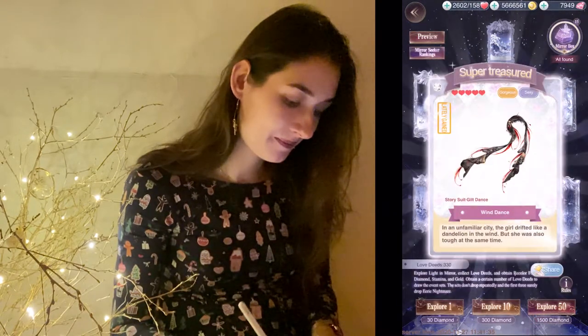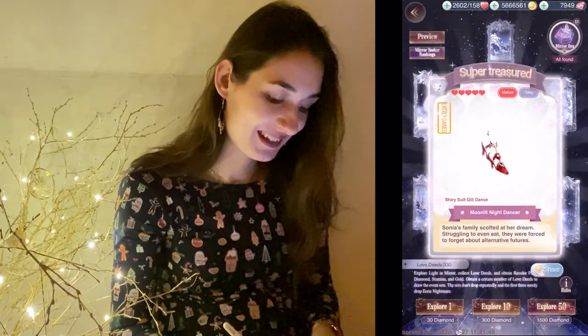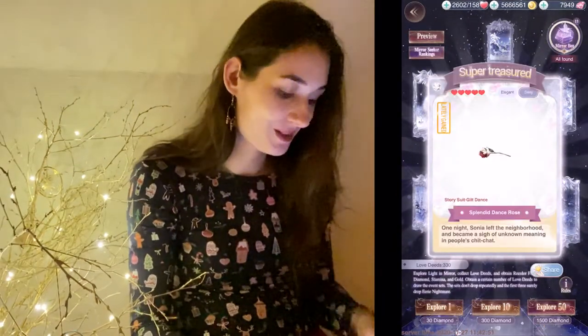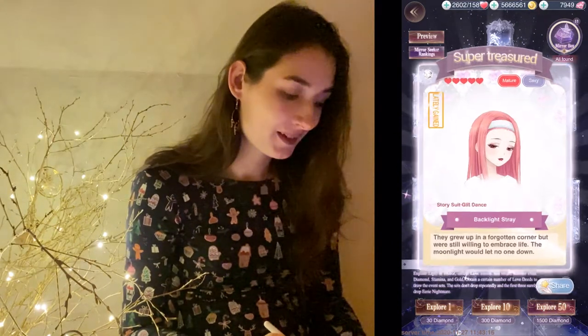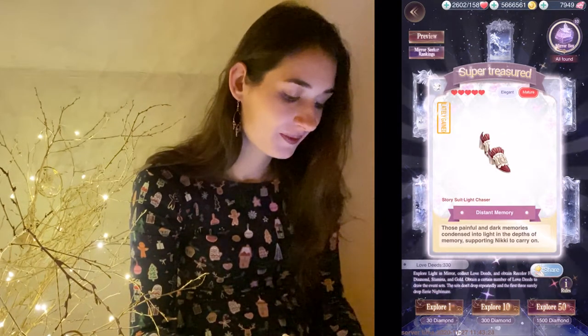Guild dance. What an awesome dress. Sorry for the short break. They're rose, the two colored rose. Earrings, necklace, glove, and a ring. And the makeup. This makeup is lush. Perfect. The new Nikki.